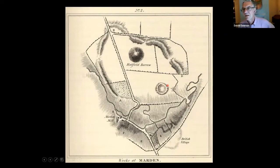So this is where Jim Leary excavated a very well preserved Neolithic stroke beaker hut a couple of years ago that many of you will have heard of. But it's Hatfield Barrow that is quite interesting, because this was excavated by William Cunnington, funded by Sir Richard Colt Hoare, and they dug a hole down through the centre. They found parcels of cremated bone, some bits of wood, and stag horns.